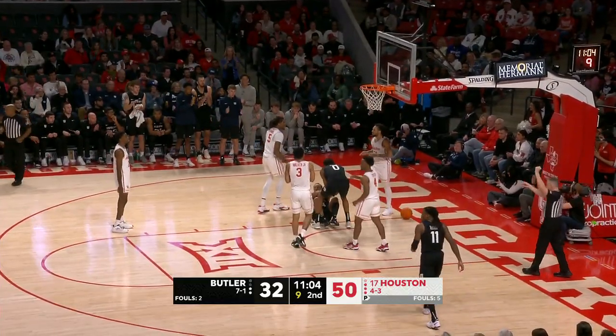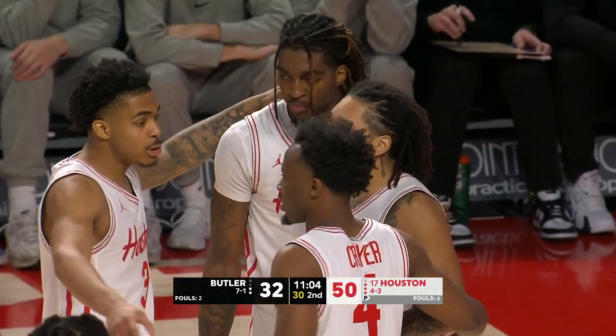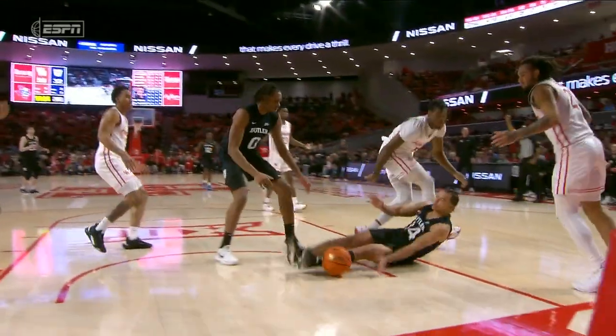And a mugging that will send Landon Moore to the line. And 2 free throws coming up for Butler. It's first on Emmanuel Sharp. And just rotating over. Good ball movement again.